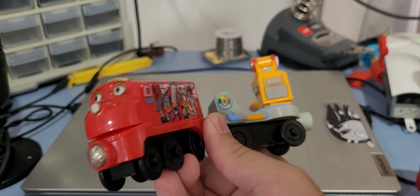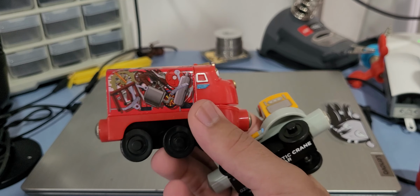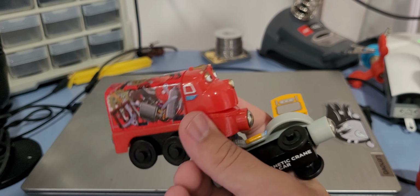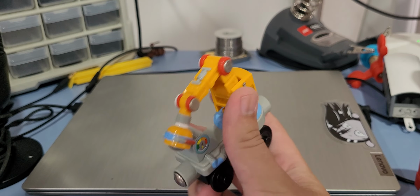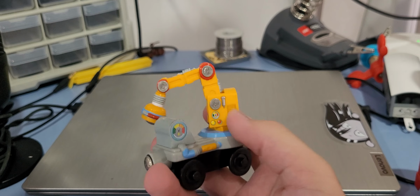You know, I don't quite get why he's just got a bunch of stuff on him. And this is a weird cargo car. Also, all plastic, pretty much. This is the only wooden part here.